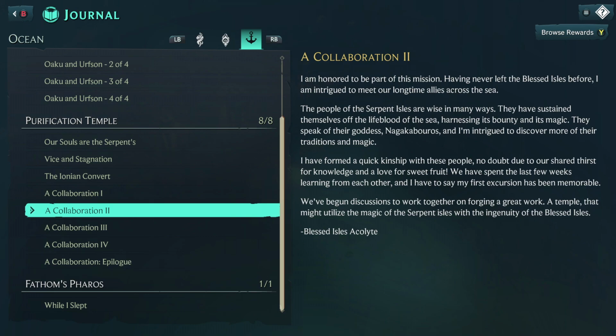I am honored to be part of this mission. Having never left the Blessed Isles before, I am intrigued to meet our longtime allies across the sea. The people of the Serpent Isles are wise in many ways. They have sustained themselves off the lifeblood of the sea, harnessing its bounty and magic. They speak of their goddess, Nagakeboros, and I am intrigued to discover more of their traditions and magic. I have formed a quick kinship with these people, no doubt due to our shared thirst for knowledge and a love for sweet fruit. We've spent the last few weeks learning from each other, and I have to say that my first excursion has been memorable. We've begun discussing working together on forging a great work, a temple that might utilize the magic of the Serpent Isles with the ingenuity of the Blessed Isles. Signed, Blessed Isles Acolyte.